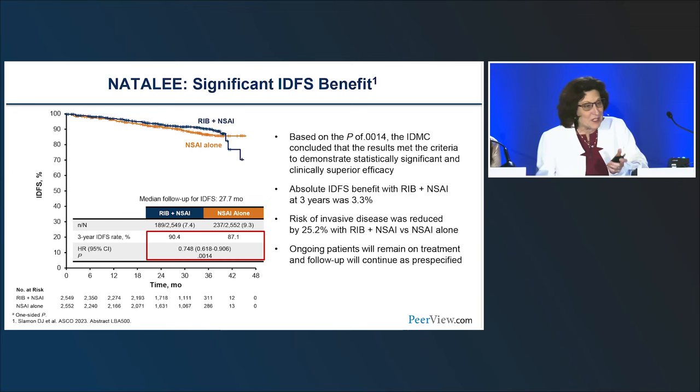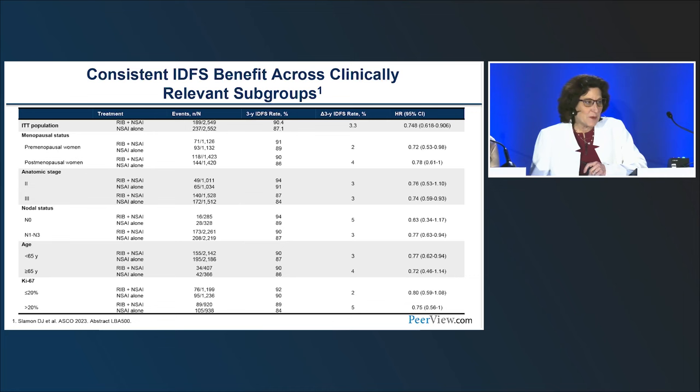But you can see here that the hazard ratio is 0.748 and p-value 0.0014, with an absolute benefit at 3 years of 3.3%. At this meeting, NATALEE will present updated data with an additional about 6 months of follow-up. At this time, it was about 34 months of median follow-up. But again, a lot of people are still on treatment, and there will be more people off treatment now. They also showed a significant distant disease-free survival as well, a slightly lower delta, as you would expect.